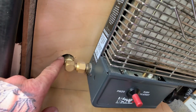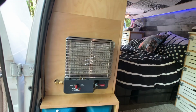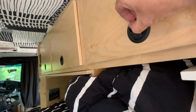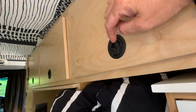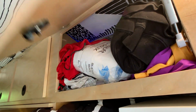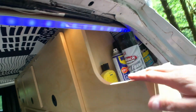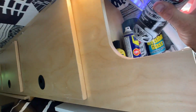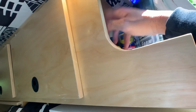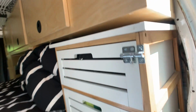My propane is run along here, secured against this sidewall, all the way back to my propane bottle at the back of the van. The cabinet is awesome. These latches are super great. I think John said that these were like marine latches, but they open up, they have hydraulic hinges, and yeah, they're just a great place for storage, keeping things out of sight. And he also built this little box back here so I could keep things like washer fluid, WD-40, Rain-X, rags, and whatever else that I need.